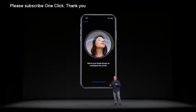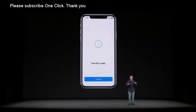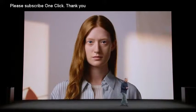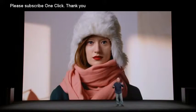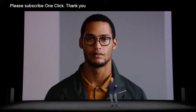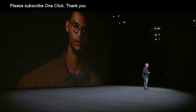When you set up Face ID, you just follow the on-screen instructions, and it tells you how to move your head around in the camera so Face ID can recognize your face. And that's it. You do that once when you set it up. And Face ID learns your face. Even if you change your hairstyle, you decide to put on glasses, you're wearing a hat, however you do it, Face ID learns your face. It learns who you are. And it adapts to you as your face changes over time. Let's say you start to grow a beard. It works in day, it works at night.